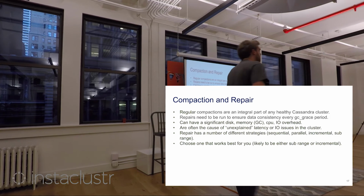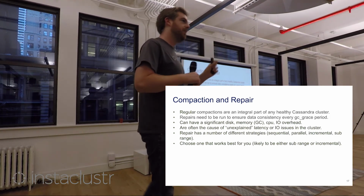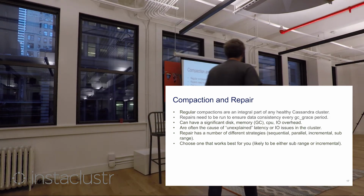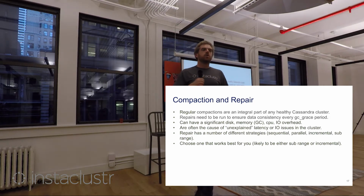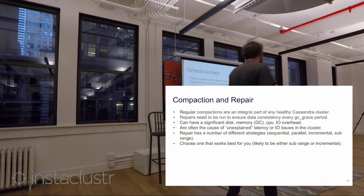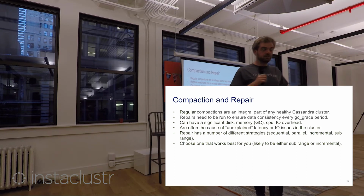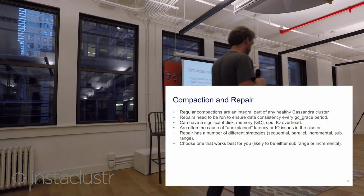And then you've also got sub-range repair. What that is, it's telling Cassandra to only repair a very small amount, or a sub-range, of data at the same time. And unfortunately, you need to test what repair strategy is best for your particular use case and the way that your cluster is deployed. Generally, we recommend people either go with incremental or sub-range. Sub-range tends to be for older versions of Cassandra, but it's all going to come down to testing.